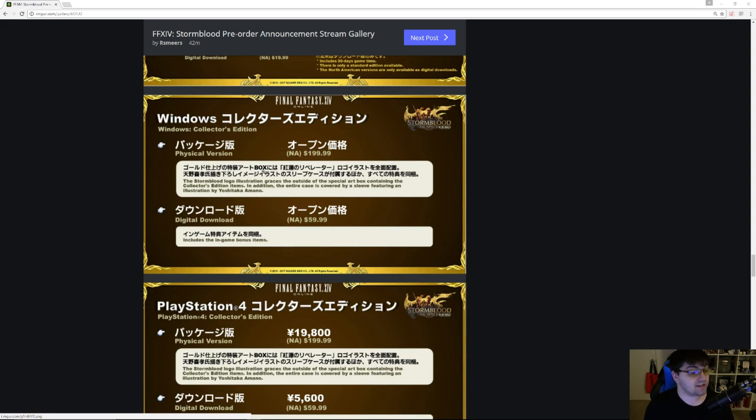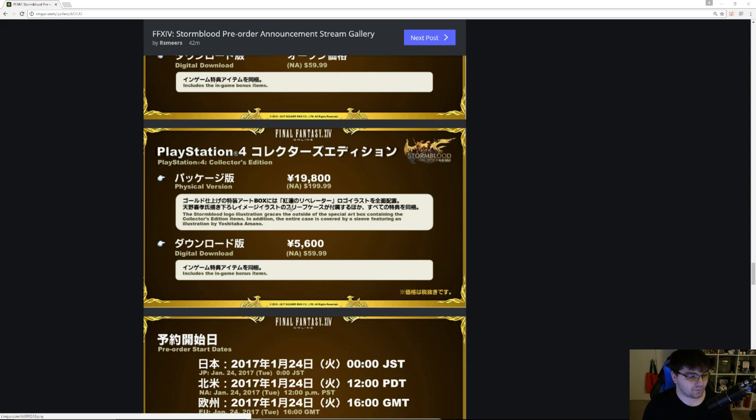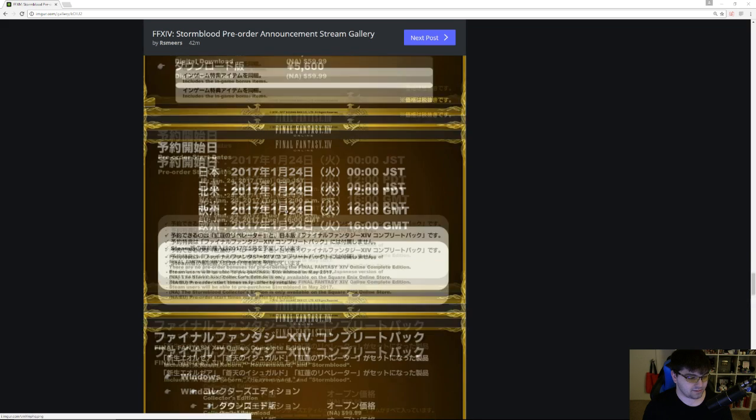The Windows... Okay, so the Windows Collector's Edition for Stormblood is going to be $199. That's actually... I thought it was going to be close to $250, to be honest. I don't know, I had this thing that it was going to be way more expensive, but I'm down for only a $200 Collector's Edition. Stormblood logo illustration graces the outside of the special art box containing the Collector's Edition. In addition, the entire case is covered by a sleeve featuring an illustration by Yoshitaka Amano. Of course it is. Digital Collector's Edition, $60. Just includes the in-game items. Same with the PS4 version, $200, same deal, $60.